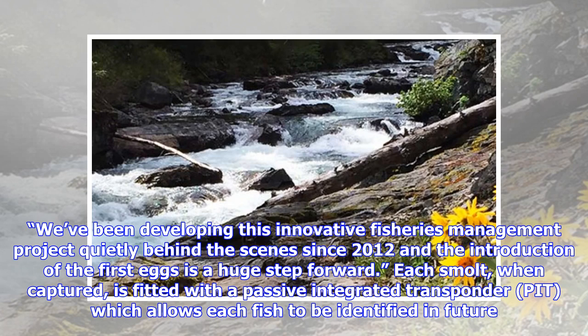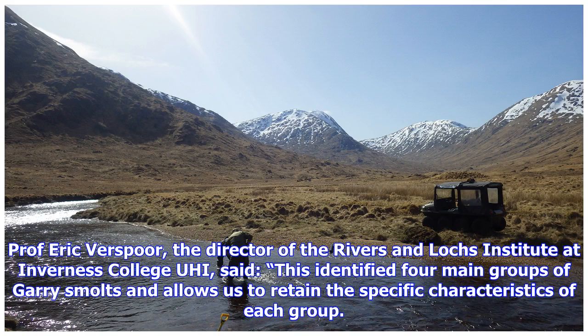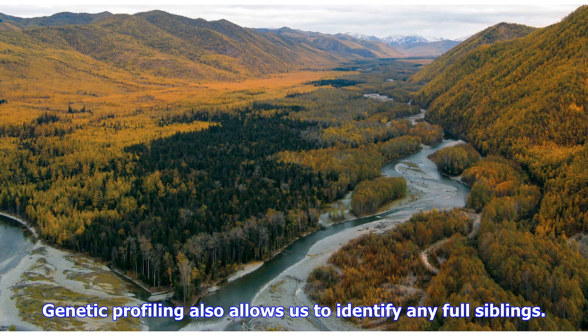Each smolt, when captured, is fitted with a passive integrated transponder, or PIT, which allows each fish to be identified in future. Professor Eric Verspoor, the director of the Rivers and Lochs Institute at Inverness College UHI, said, "This identified 4 main groups of Garry smolts and allows us to retain the specific characteristics of each group.